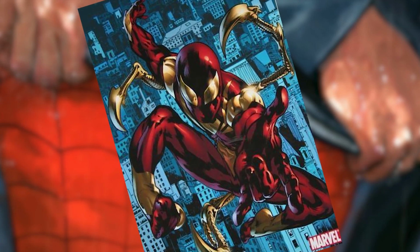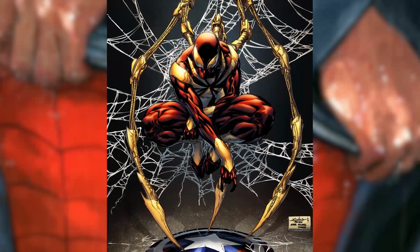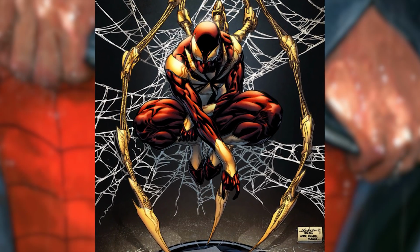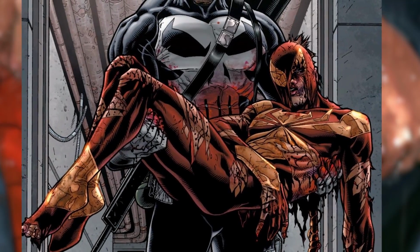Number 3, Iron Spider. During the first Civil War in the comics, Spider-Man aligned himself with Tony Stark, who designed a suit with colors similar to Iron Man's original look. This was the first time Spidey had a suit with extra appendages. It had other advanced functions, but eventually took a pretty bad beating.